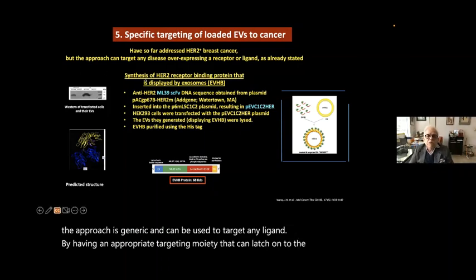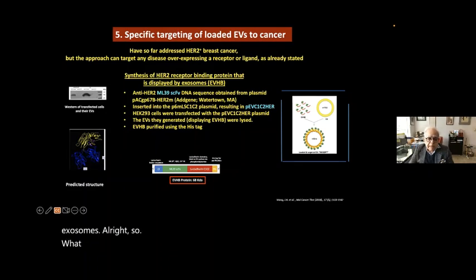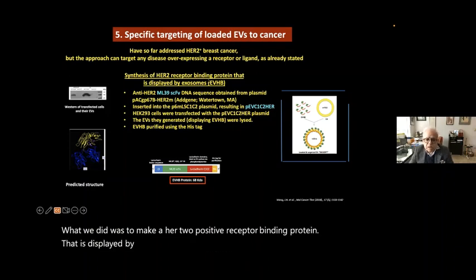All right. So what we did was to make a HER2-positive receptor binding protein that is displayed by exosomes. This protein is called EVHB.